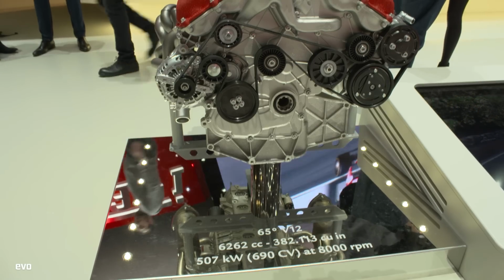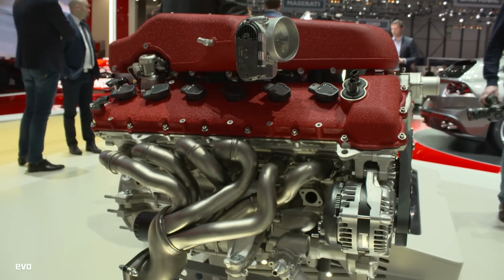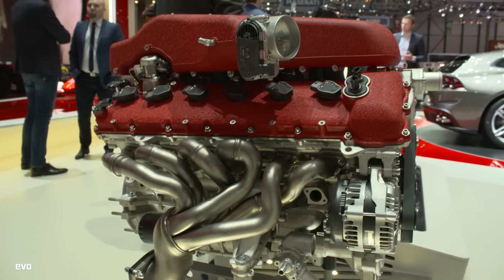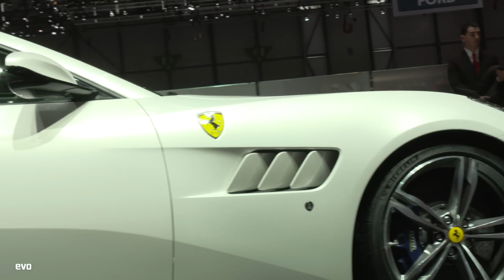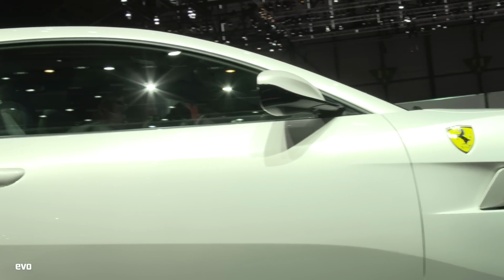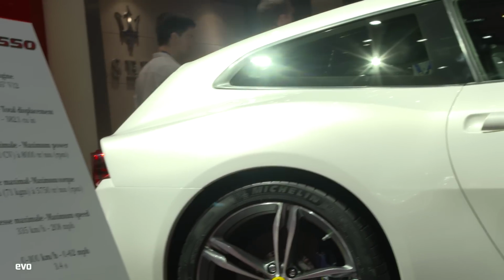The engine, I meant to say before, has now got equal length headers on the exhaust side, so that means they can tune the sound of the car much more easily. So I'm quite intrigued to see how the V12 actually sounds. Performance figures, well, 0-62 miles an hour in 3.4 seconds, and it will go on all out to 208 miles an hour, which is fast enough, I think.